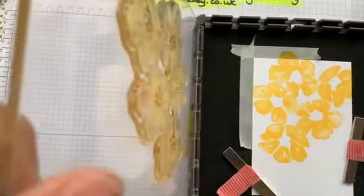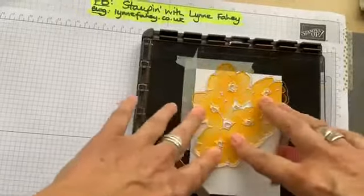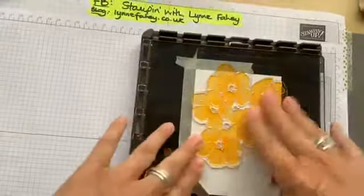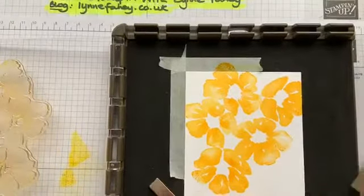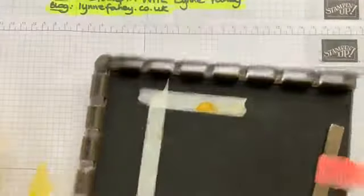So I'm going to have to move the camera up. Flip it over, push it down. Okay, make sure all that ink is touching the paper. And can you see it's got a slight darkness around it? Okay, so now I am done with my Stamparatus for the moment.